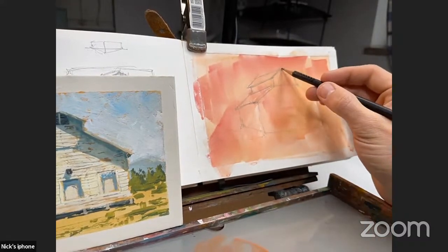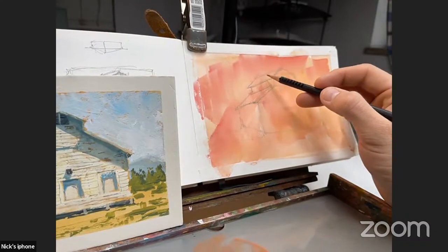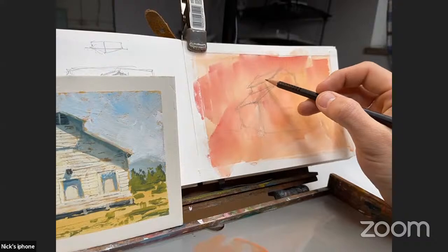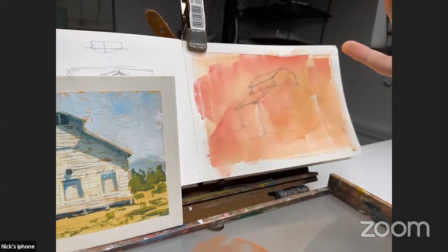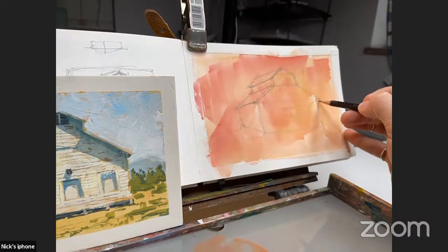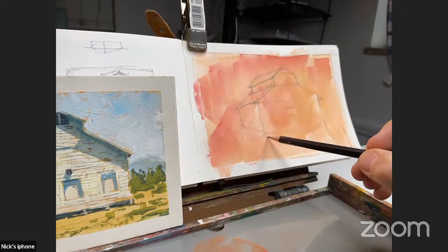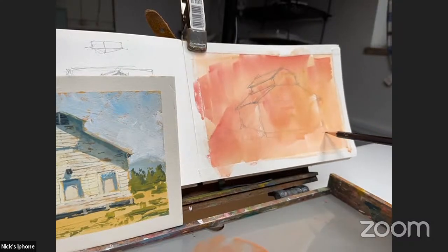Okay, so my building is about done. The drawing may or may not be perfect, but once it comes to painting, I can start to fix those types of things, like if I find out something is wrong. So at this phase, it doesn't really need to be totally perfect.